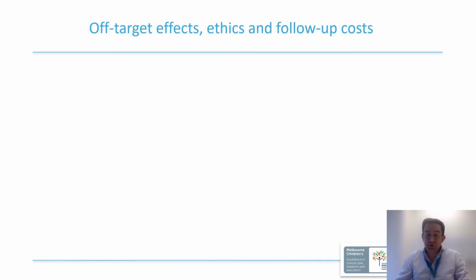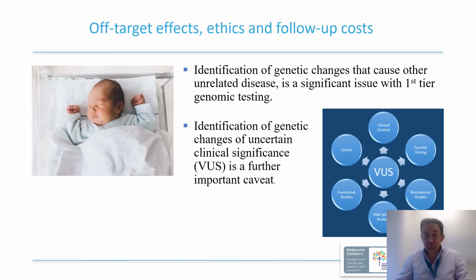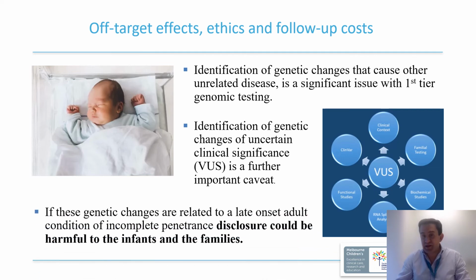Off-target effects, ethics, and follow-up costs are also important gaps that need to be addressed to make newborn screening for Prader-Willi happen. For genomics, identification of genetic changes that cause other unrelated diseases is a significant issue if genomics is used as a first-tier test. Identification of genetic changes of uncertain clinical significance is another caveat. And this is because if you have such changes, you need to follow them up using additional laboratory, clinical, and bioinformatics pipelines that add significant costs. If these genetic changes are related to late onset adult conditions of incomplete penetrance, disclosure could be harmful to the infants and the families.